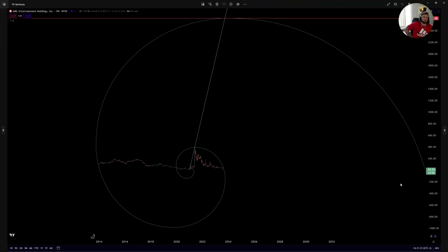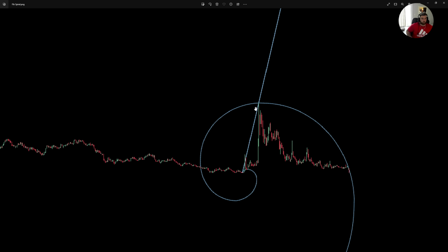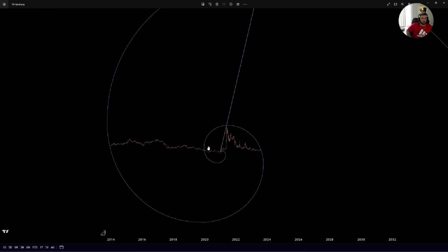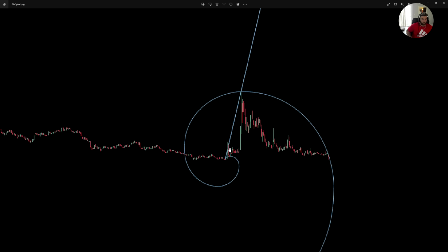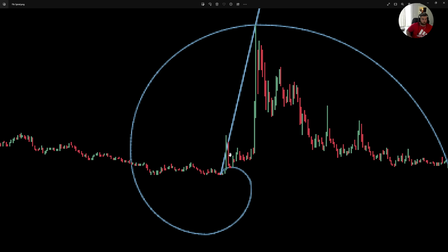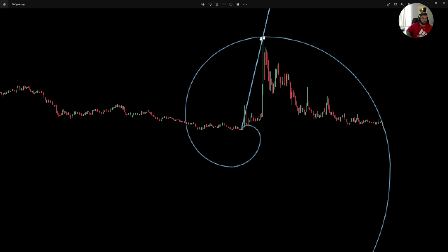The fib spiral. Really quickly touching on this. Again, all-time lows on AMC to all-time highs on AMC starting at IPO. The first touch point on the spiral is the original flat portion that led to the January squeeze. The January squeeze retraced, bounced right off the spiral right here, where you reject the top of the spiral in June.